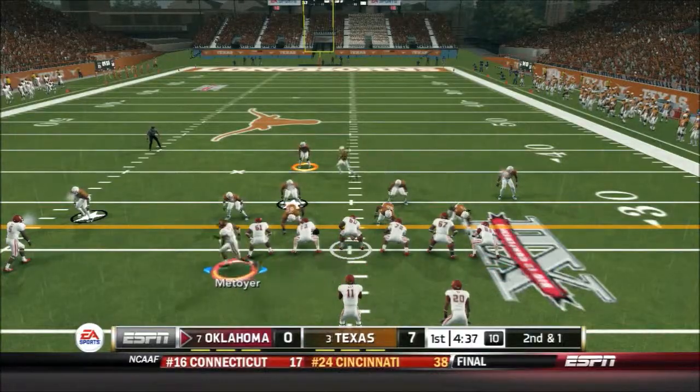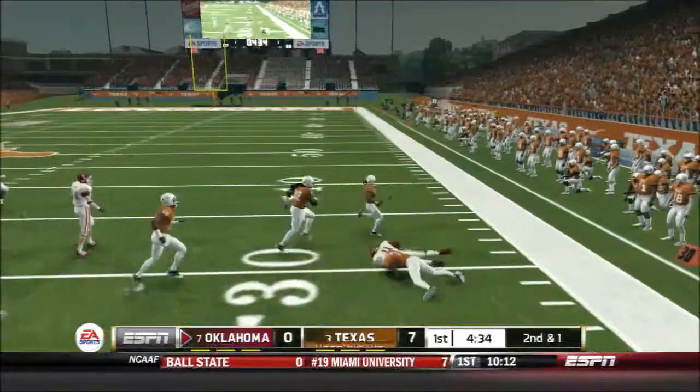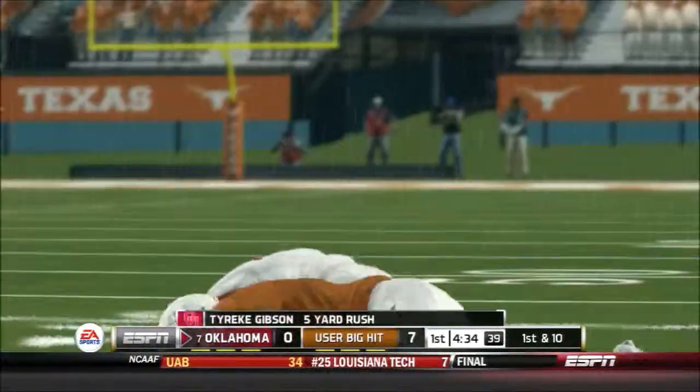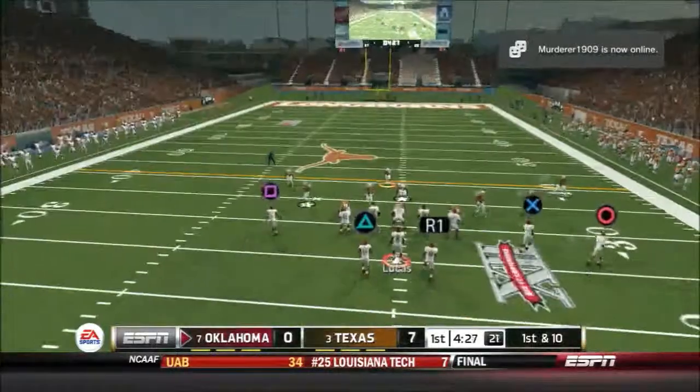Blue 14. Tries to get around the corner. And they get nice yardage on that run. We've got a first and 10. Ball on their own 30.